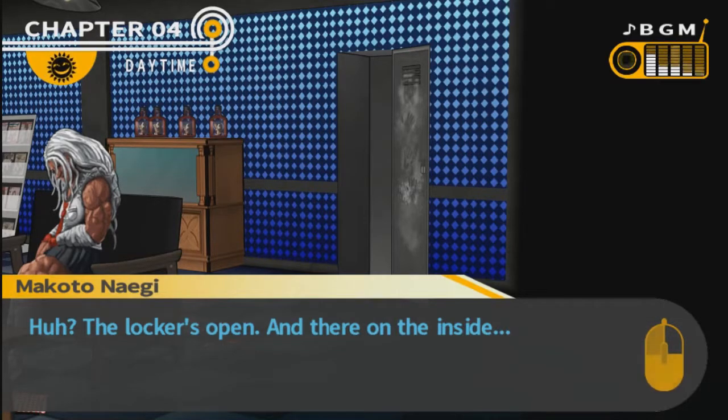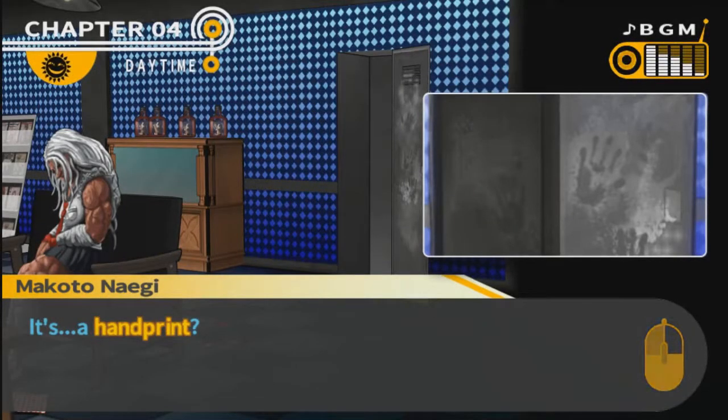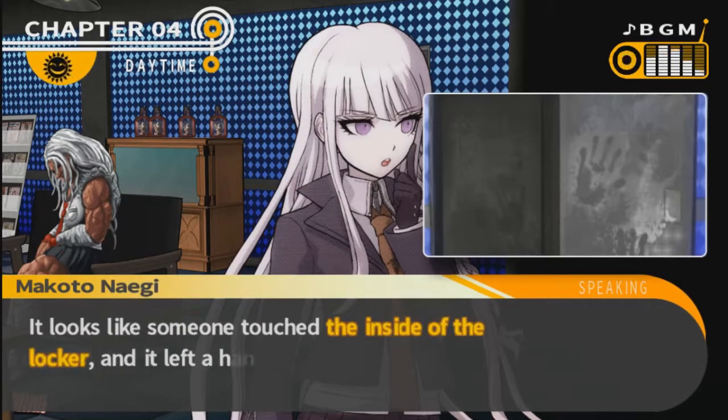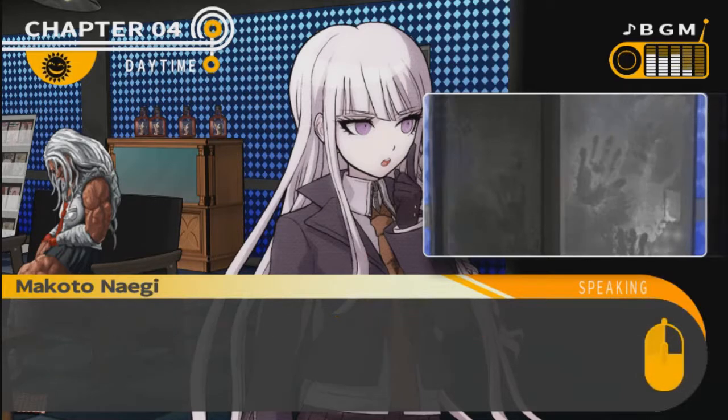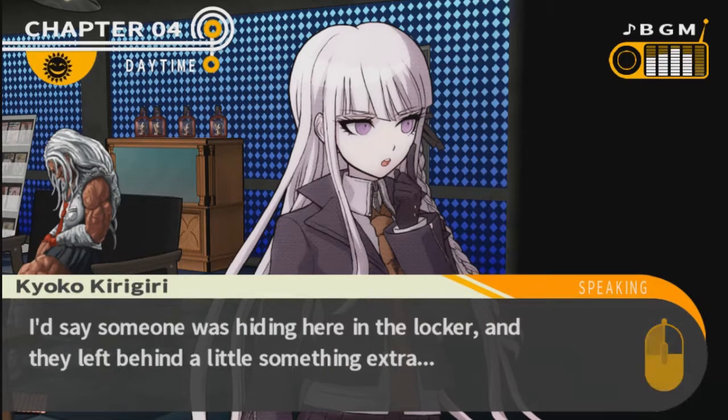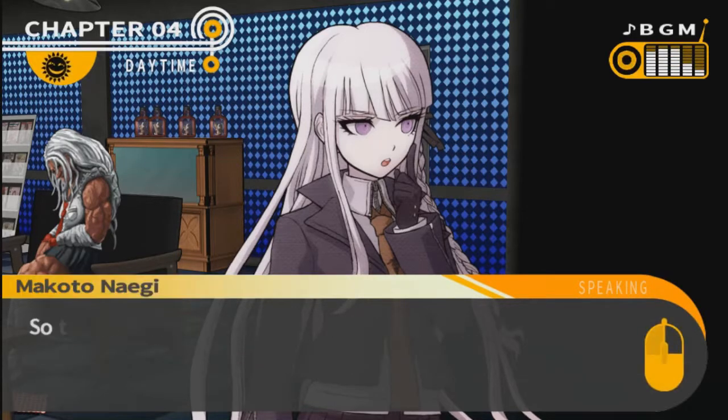Huh? The lock is open. And there on the inside, it's a handprint? Why? What's a handprint doing here? It looks like someone touched the inside of the locker and left a handprint. It's true. And it looks quite fresh, too. I'd say someone was hiding in the locker and they left behind a little something extra.